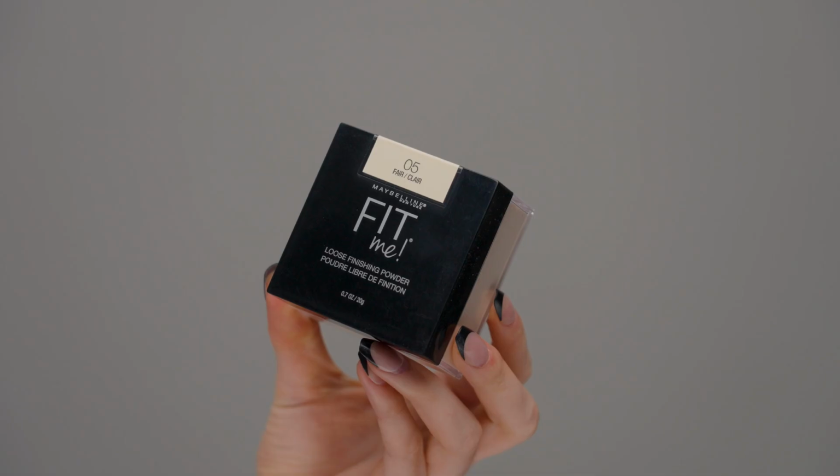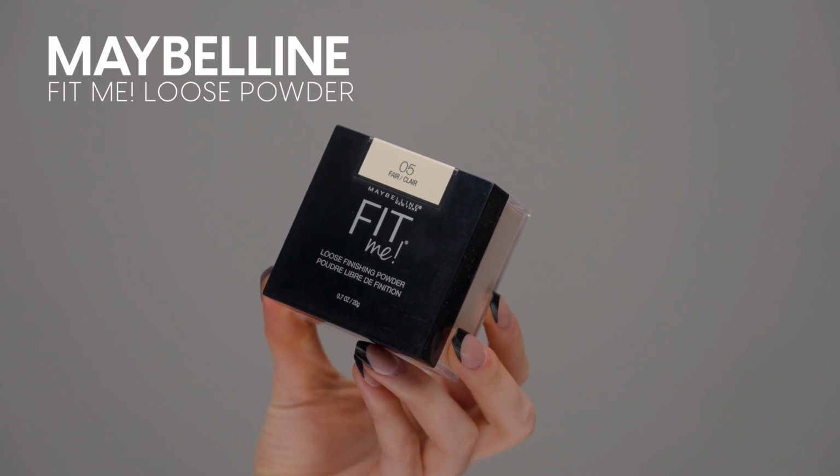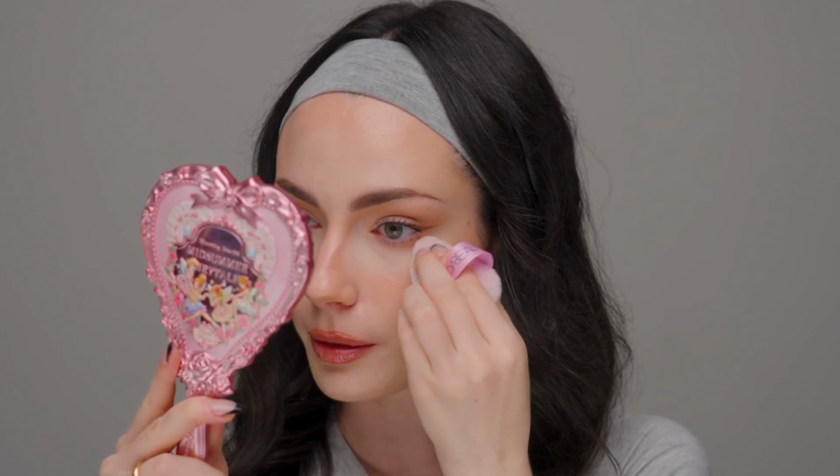So now moving back to the rest of the face, I'm gonna apply some powder. I'm going in with the Maybelline Fit Me Loose Powder. I'm using the shade 05. And what I like about this one is it's good for under the eyes, but it's also good for all over the face. I'm gonna take a powder puff and just set underneath my eyes. And there is no creasing happening under my eyes.